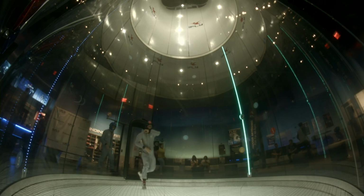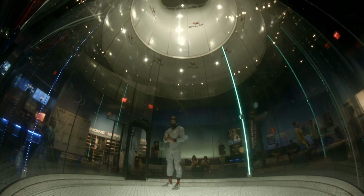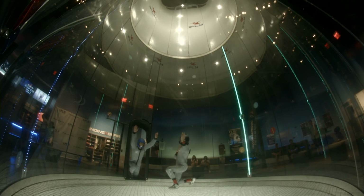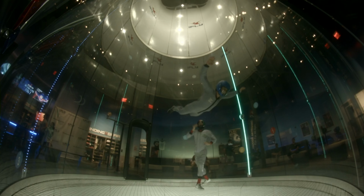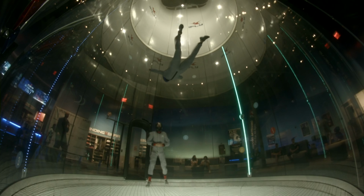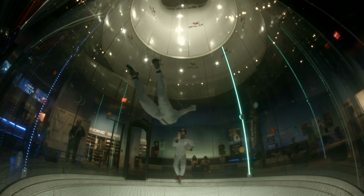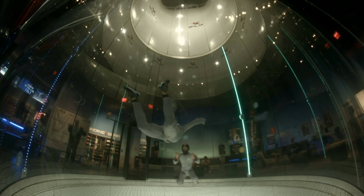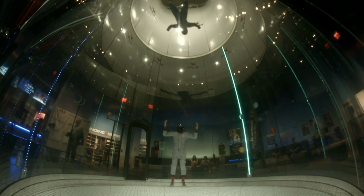Alright, so Xander's gonna hop in the tunnel here with me, fix his sleeves like he normally does, and probably throw up a gang sign or two. Yep. And that's just letting the tunnel operator know what wind speed he wants, or power percentage, really. I'm used to flying around 61 to 63%, and here he's got it cranked up to 66, 67. That just means there's more energy in the tunnel right now, so it's going to be a lot easier to fly up, but a little bit harder to fly down.